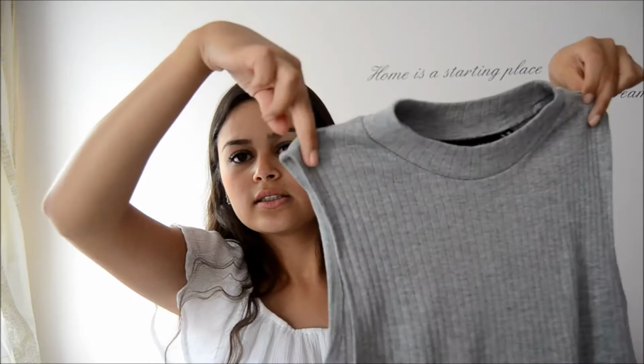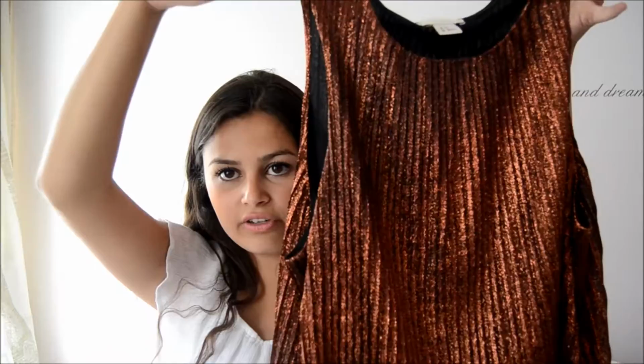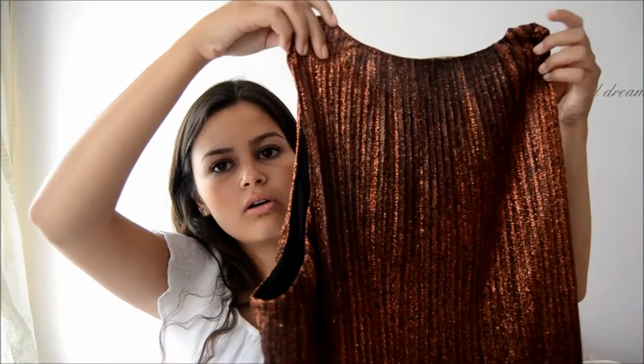The next thing I got is something from the H&M, and it's one thing that I bought there because I don't love sales at the H&M, but this one caught my eye. Look how beautiful it is, the color, everything. Damn. And I bought this one for 15 euro.